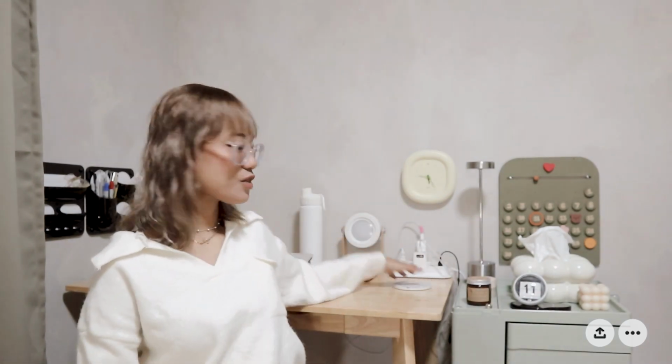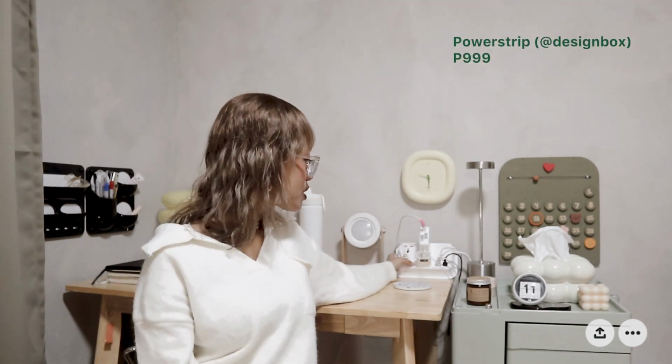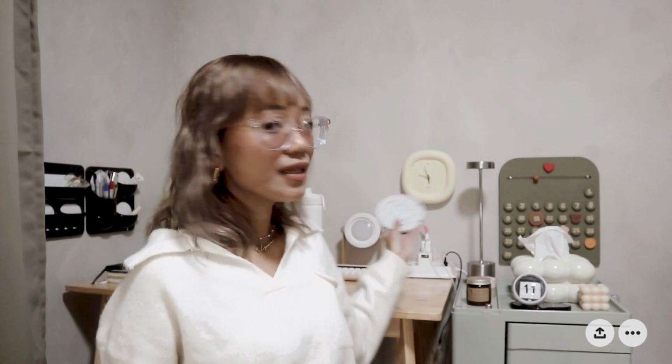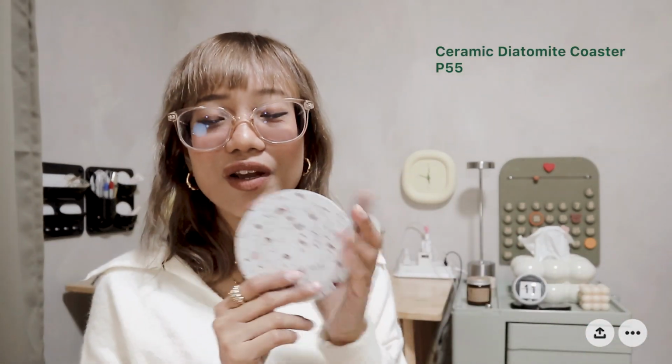I got this one from my friend. So, ayan. Very convenient. Ayan, this is from Design Box. So, ayan, meron kasi itong saksakan ng like USB, Type-C, and fast charging din siya. So, meron siyang 4 na ports, like the normal ports, and then meron siyang 6 na USBs and 2 slots for the Type-C.